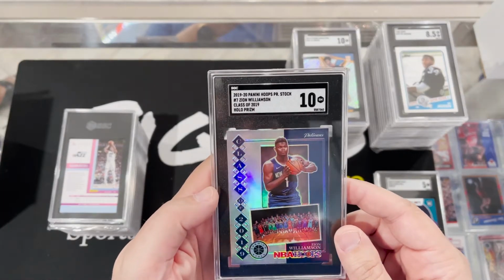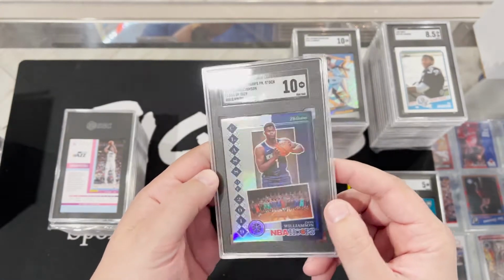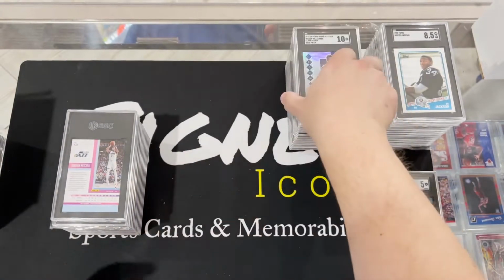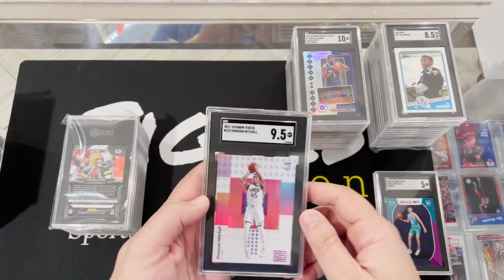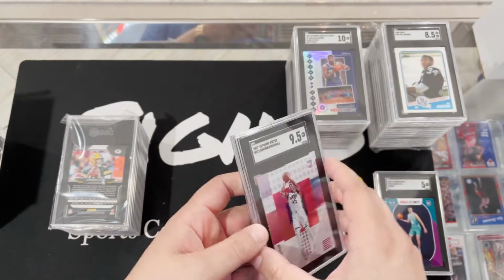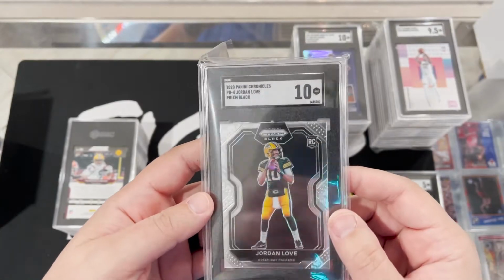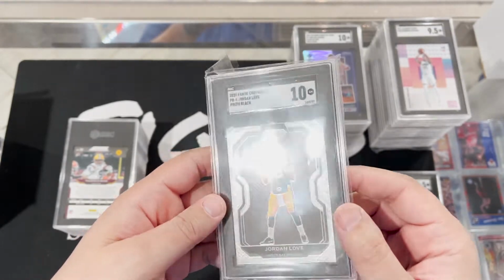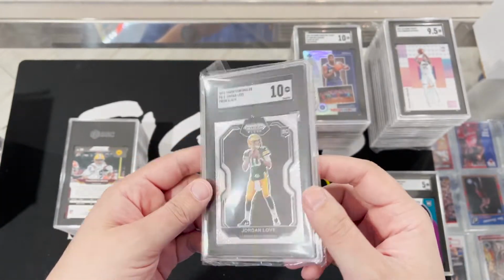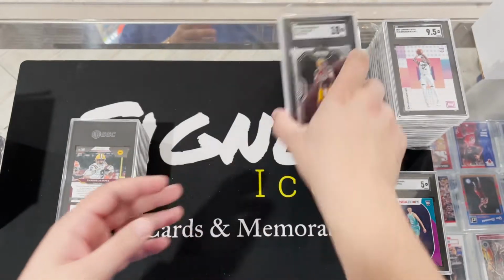Ooh. Hoops Premium Stock Zion Williamson Class of 2019 Hollow Prism 10. Nice. Back to 10. That's what we like to see. D. Mitchell rookie, Panini Status, 9.5. Jordan Love, Chronicles Prism Black 10. That's nice when you get a Prism anything 10. It's hard with the centering these days and the surfaces. Nice.